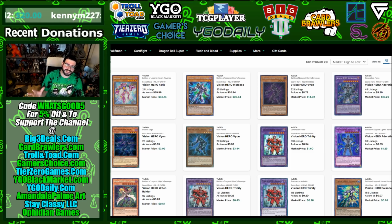The hero stuff is going to wrap up a lot of the Market Watch. Ferris was 6-9, not so nice last night. I put that on Twitter. Increase also going down in quantities. You have Vion Secret Rare. I told you guys to get this around $3.